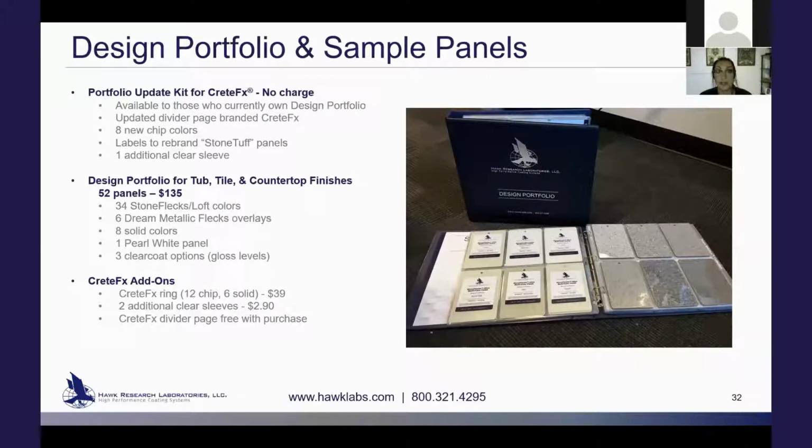In addition to the sample kits that allow you to test these systems for yourself, we also have sample panels available to assist in your selling efforts. With our complete design portfolio, your potential customers can compare color swatches in person and touch and feel what each finish will look like. If you already have a design portfolio, you're aware that our CreteFx line was previously known as Stone Tough. We've since rebranded the line, and we have an upgrade kit available that includes new stickers to relabel the panels that you already have, along with additional panels of the expanded color range. And you'll receive an updated divider page with the new CreteFx branding and additional clear sleeves to add your new colors.